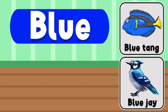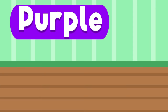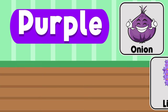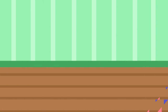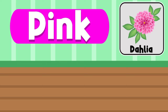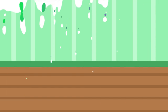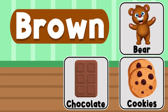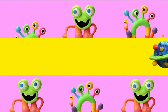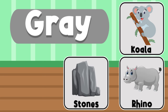Blue: blue tang, blue jay, ocean, blue macaw. Purple: onion, lilac, crystal, plum. Pink: dahlia, pig, cake, flamingo. Brown: bear, cookies, chocolate, hamster. Gray: koala, rhino, stones, rabbit.